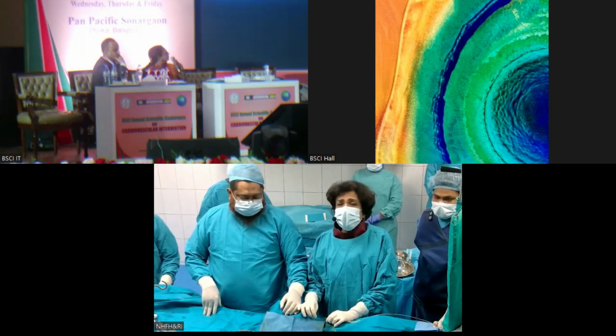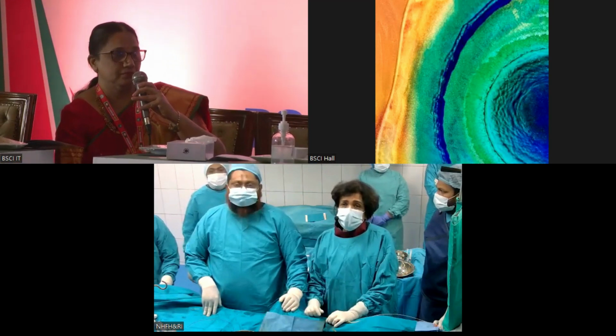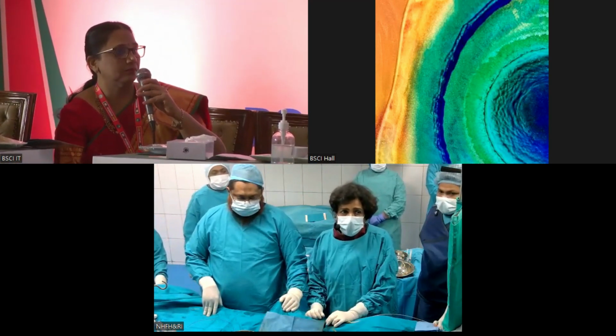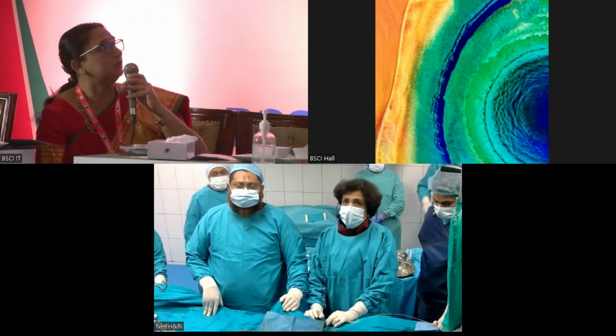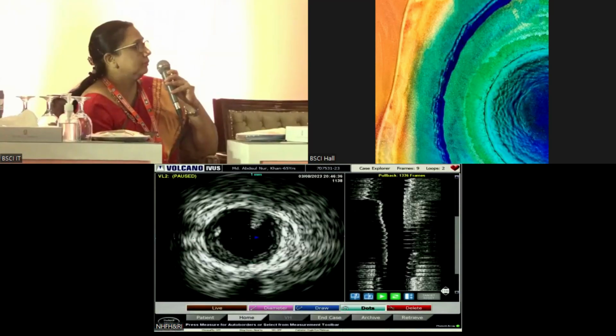No, I think we'll go for a provisional technique, even though in the IVUS, there is a sheet of calcium on the ostia of the LCX. Maybe we can show that to you. So we've wired the LCX, we're trying to safeguard it, but up till now, we're still opting for provisional stenting, okay? So that's our plan.